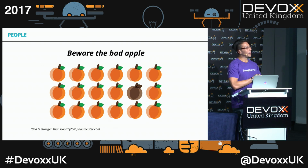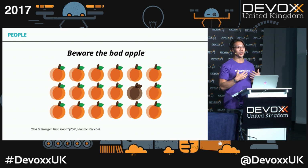The final aspect of people is probably one of the hardest ones to deal with, and it's really an important thing to remember, which is being aware of the bad apple. So there's a paper here called Bad Is Stronger Than Good, and it talks about our human bias around how, in order for us to offset a bad experience, we need about 10 good experiences to level that out.